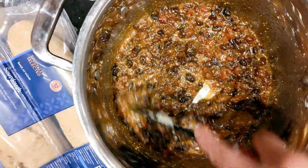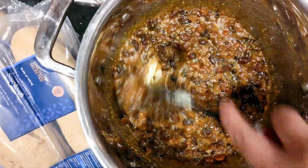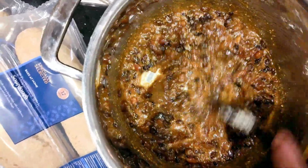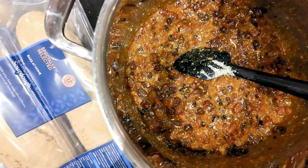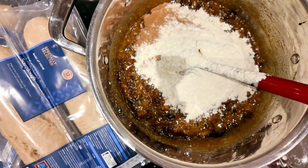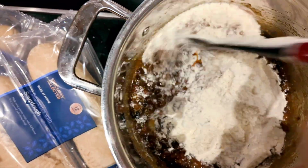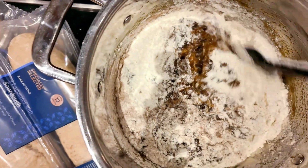Oh, what's gone? Oh, that's the oven. So I've got the oven preheating to 160 degrees Celsius, fan assisted. All right, there we go. And now we add in the flour, and just going to mix everything in.